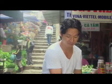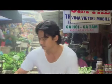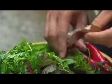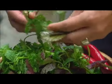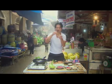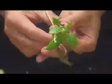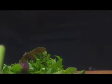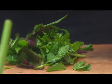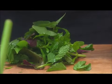Whilst I'm doing that, I'm going to grab all my fresh herbs that I'm going to toss with this salad. So I've got perilla leaf with gorgeous colour, smells fantastic, some green mint, some Vietnamese mint, so long, spicy, peppery, throw whatever you like in. I've got some sawtooth coriander as well, some Asian basil, and some rice paddy herb.